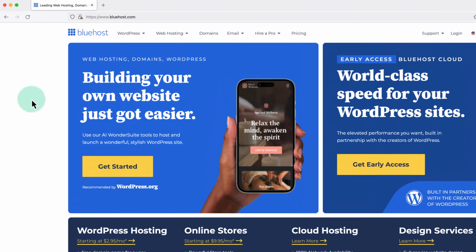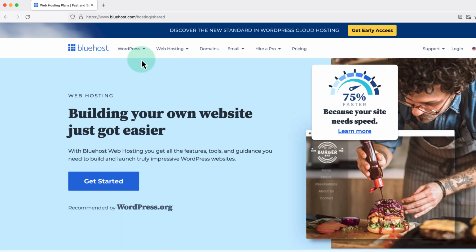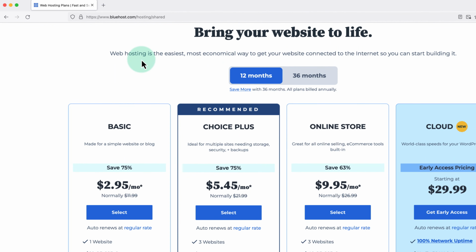Then once we get here, we're going to hover over web hosting at the top and click web hosting. Then if we scroll down, this is going to show us the different hosting plans that Bluehost offer. I recommend going for the basic plan here on the left, which allows us to create one single website and comes with a free domain name for a year. Or if you're wanting to build multiple websites on the same hosting plan, you could always go for the Choice Plus plan, which allows up to 3. Then once we've decided on the plan we want, we just need to click Select.